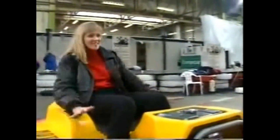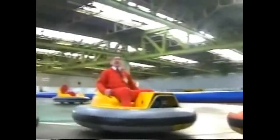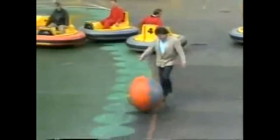Right, let's go. There are few rules in motorball, and it's a complete free-for-all here in the old Clapham Bus Garage, now normally used by Playscape as an indoor kart circuit. But getting out of the car is strictly forbidden. Football crazy, he's football mad. The football has taken away the little bit of sense he had. Oh, you've got to be joking.